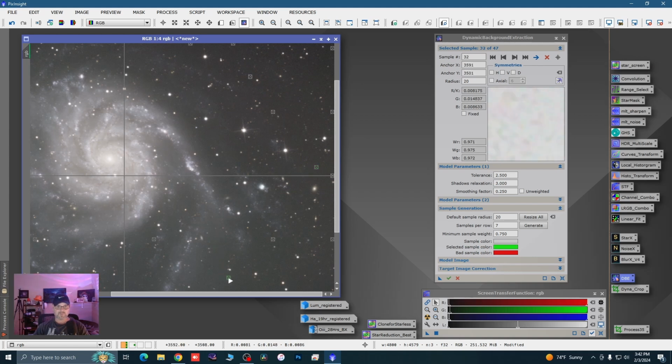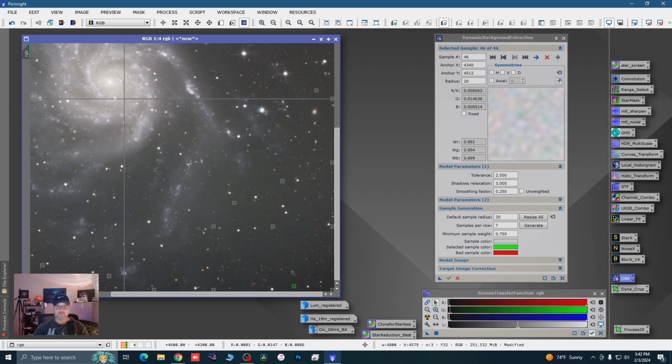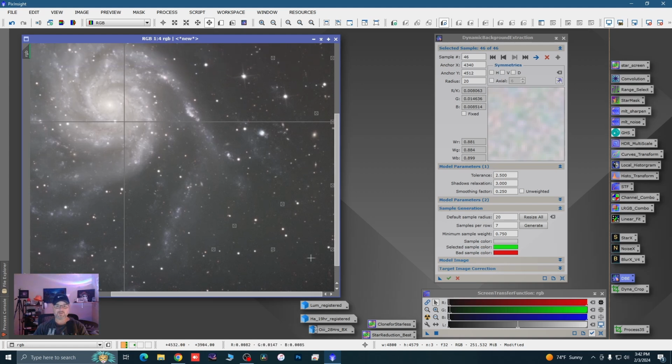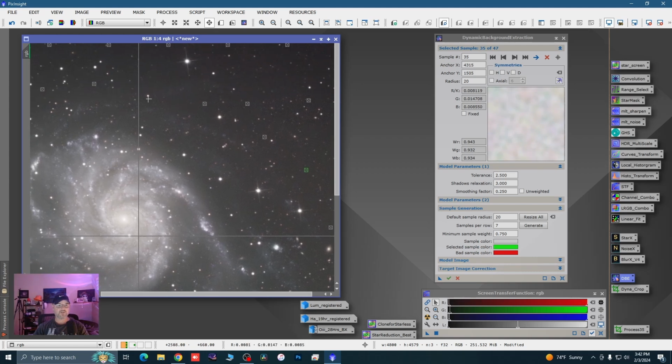I'm just trying to get samples off of what I think is a galactic structure. Hold my space bar down and moving the mouse to kind of move the image around. Cool. This guy right here, I'm probably gonna delete him. Maybe put one more right there. What do you think? Got another one there. Got a cool little galactic structure out here. It's a very interesting area when you zoom in.